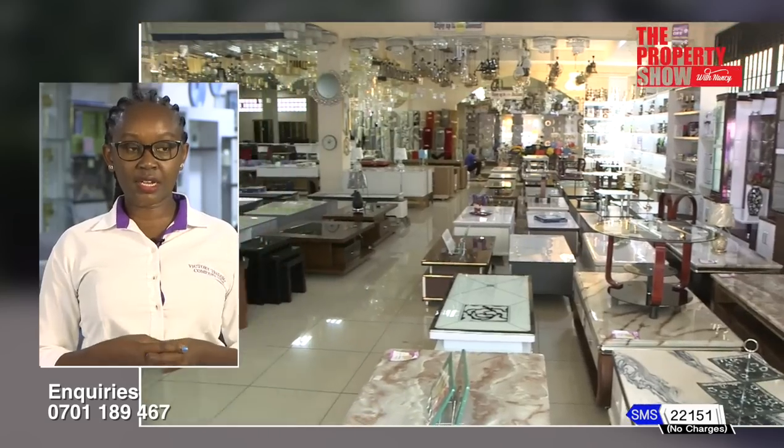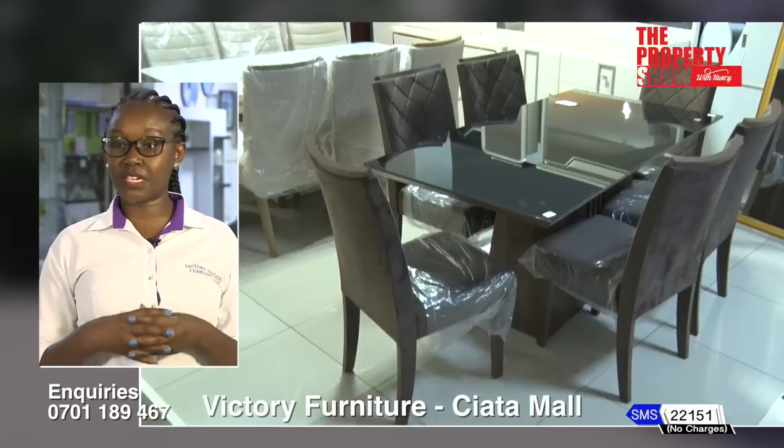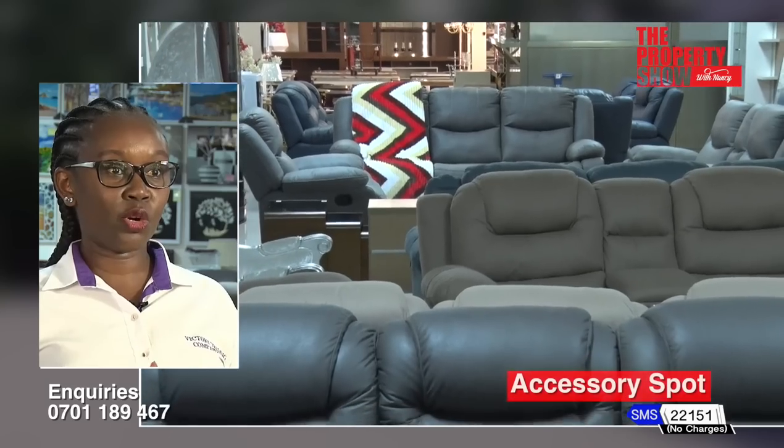We have such a wide range of products. We have household furniture, and we also have office furniture. We have decor, we have lighting. For the household furniture, we have coffee tables, dining tables, TV units, entertainment cabinets, wine cabinets, sofas, so we have a wide range of products. We always source from well-known manufacturers who produce only quality, because at Victory, we emphasize on quality.